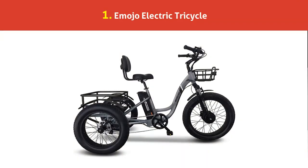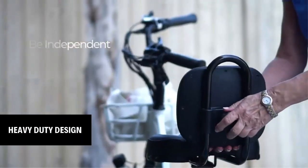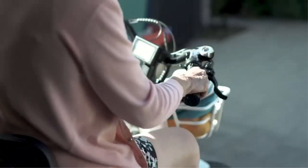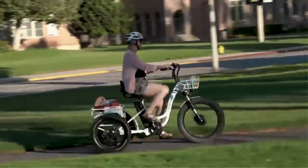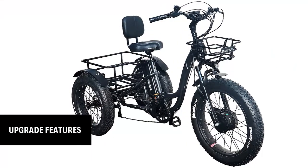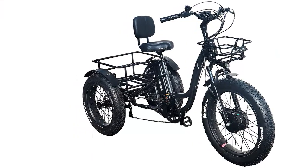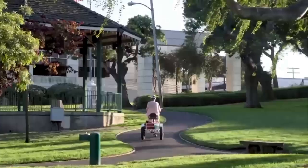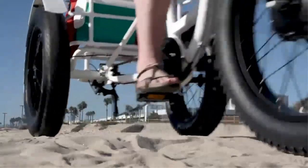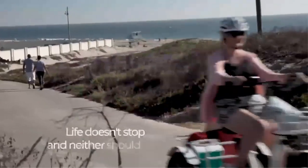Our list at number 1. Emojo Electric Tricycle. Heavy-duty design. A stable and heavy-duty electric trike that features comfortable fat tires, suspension seat post, front and rear fenders, and included front and rear basket cargo. Upgrade features. This new Emojo Caddy Pro is loaded with amazing advanced features, such as 7-speed transmission and hydraulic brakes. Also, a large seat with a backrest supports your back during the ride.